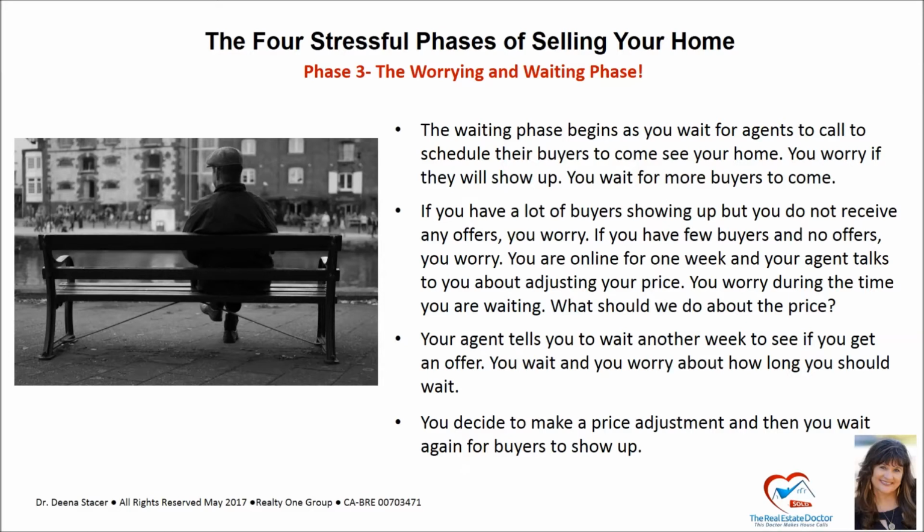What should we do about the price? Your agent tells you to wait another week to see if you get an offer. You wait and you worry about how long you should wait. You decide to make a price adjustment and then you wait again for buyers to show up.